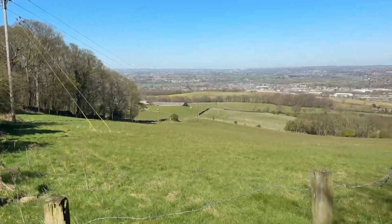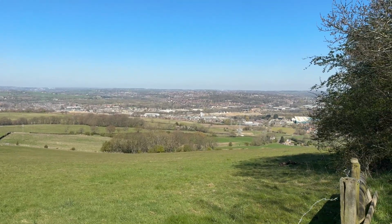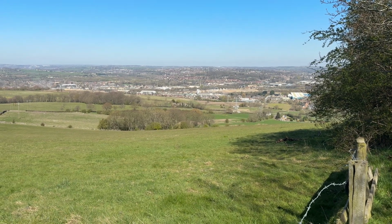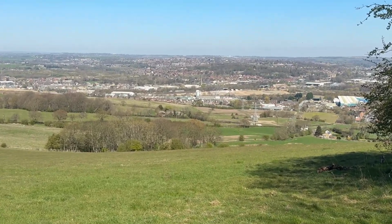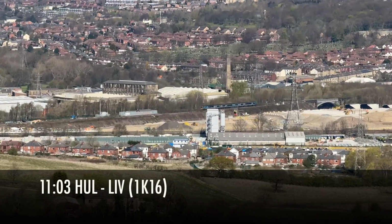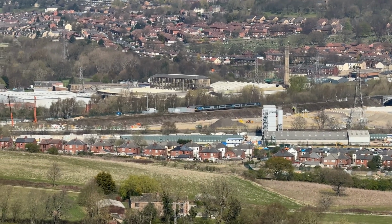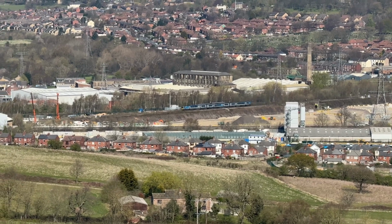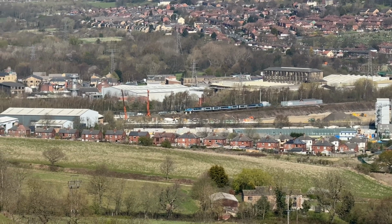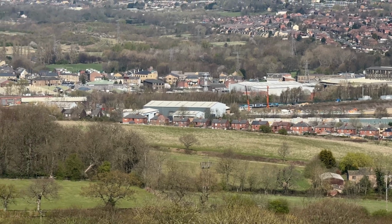Oh my word, what a view. Oh, you can see the train there. That, I would imagine, is the same train we got off at Ravensthorpe 2 hours later now. Let's see it. 185. Is it stopping or not? No, I don't think it is. So it's not the one we got off.